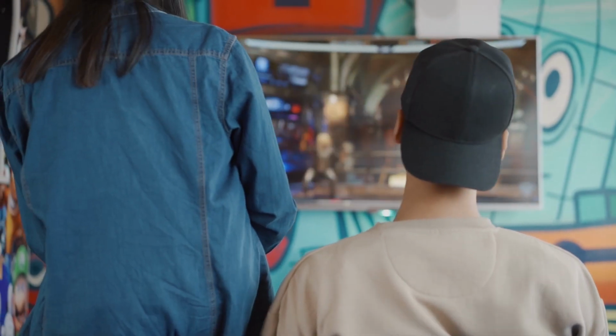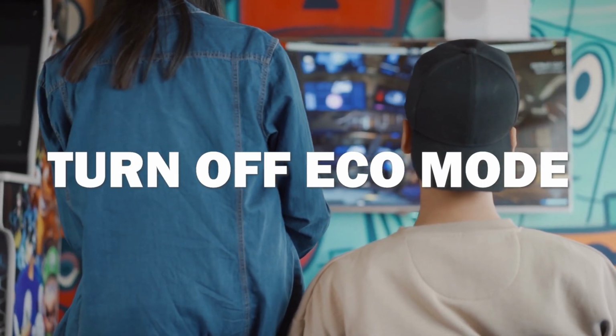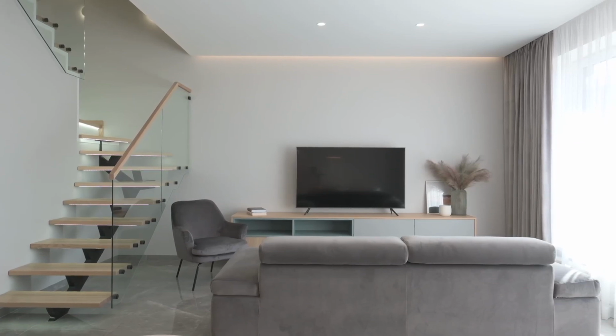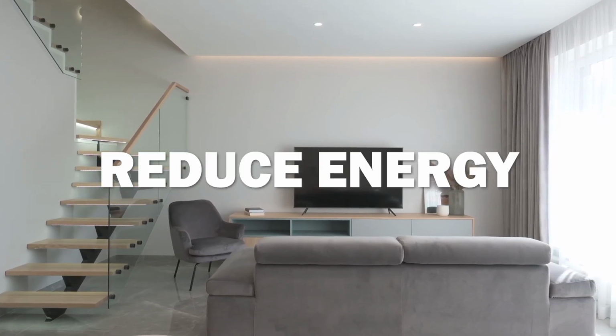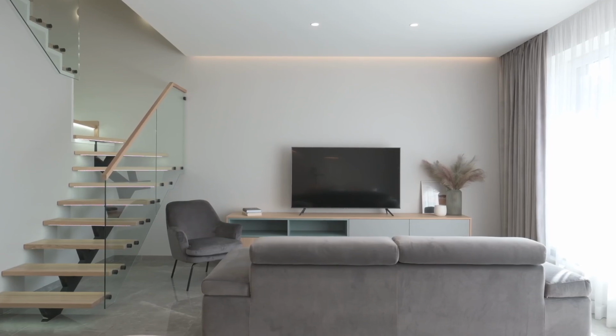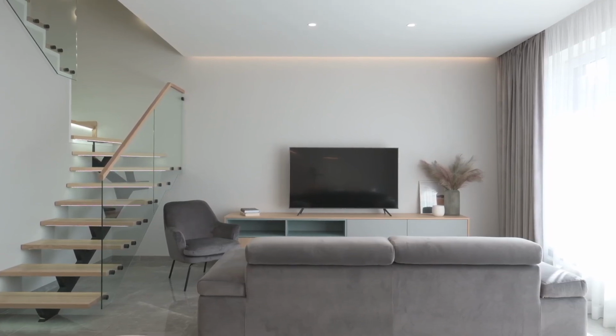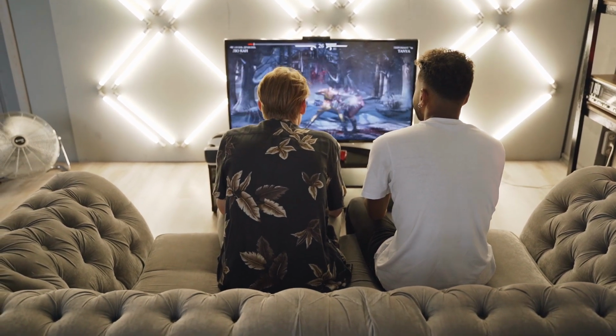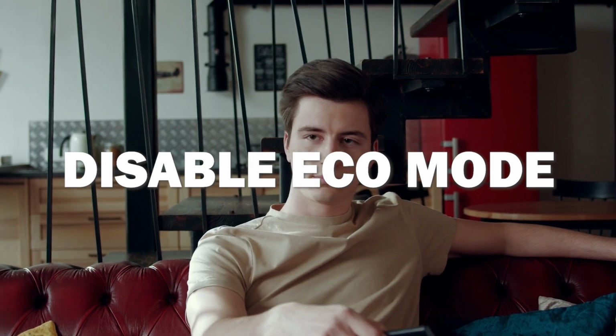Another option to troubleshoot is to turn off the eco mode. Some TV models come with this option, which is intended to reduce energy use. Instead of your television turning off, it goes into power-saving sleep mode. Yet devices connected to your TV could cause it to turn on by itself. To prevent this, disable eco mode in your settings if your TV has it.